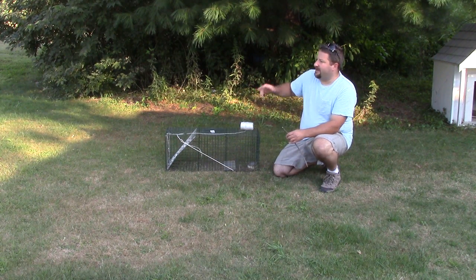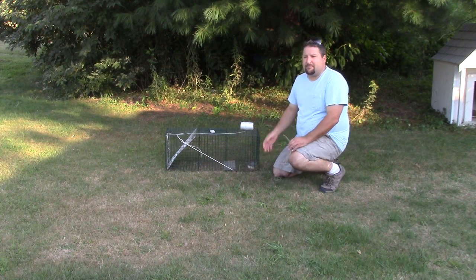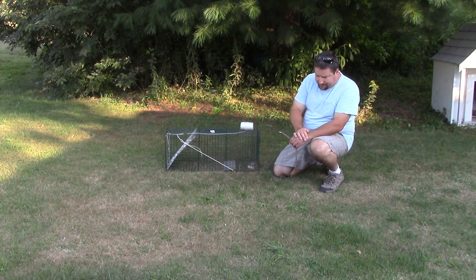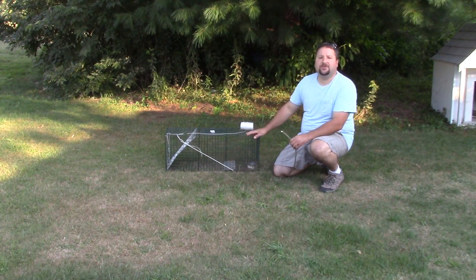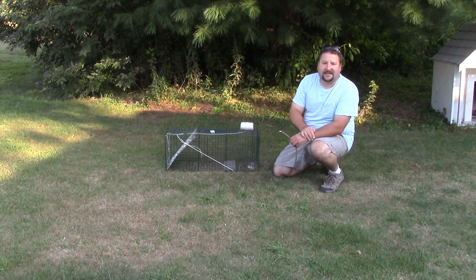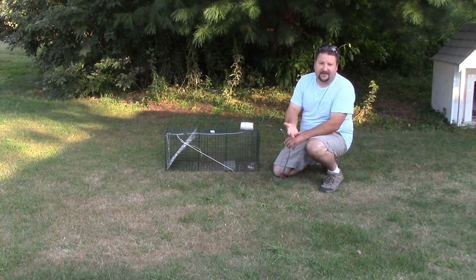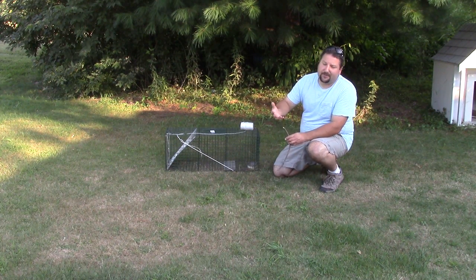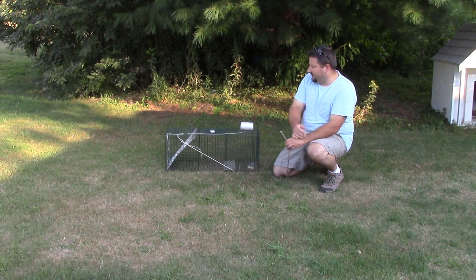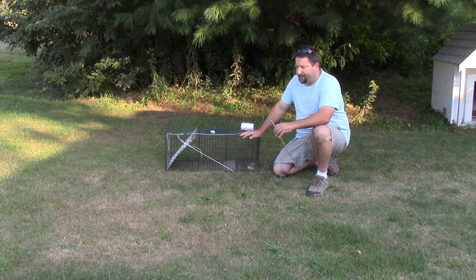Where I live, I've got a farm down the road. It's in the same community, in the same city, that I believe falls under the laws here in Ohio, so I could release the animals there. But I'm not allowed to catch a coon here in my yard and then jump in my truck and drive 20 miles out to my buddy's farm and release it there. That's actually against the law. They don't want you doing that, because you're transporting disease.